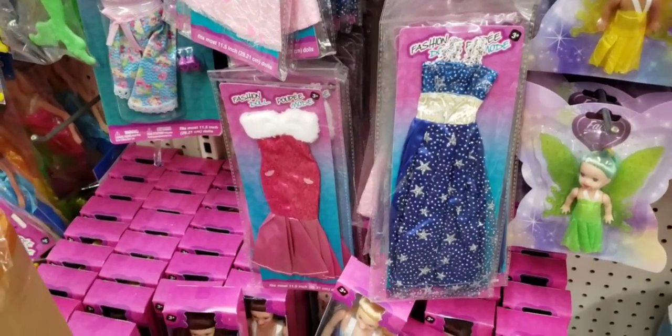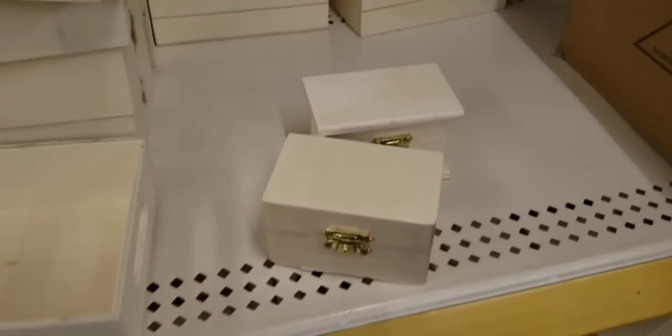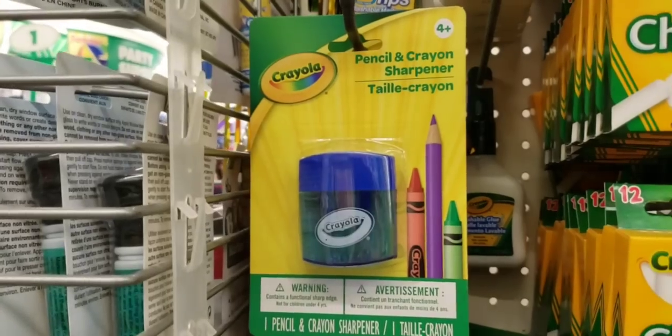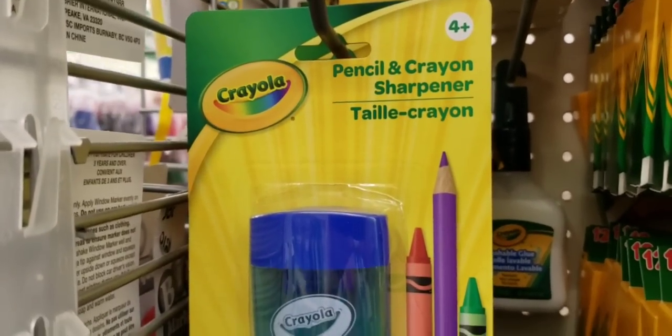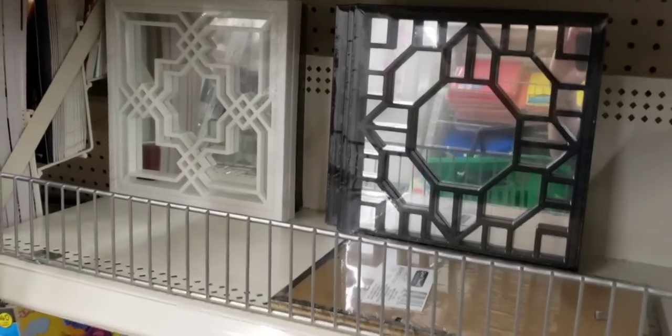They had some Barbie clothes, not the name brand ones, but still they're pretty and they still fit your doll. These little cute little wooden chest. Here's a Crayola pencil and crayon sharpener, ages 4 and up. There's some more of the mirrors. They have this white one, which is really pretty. And this one.